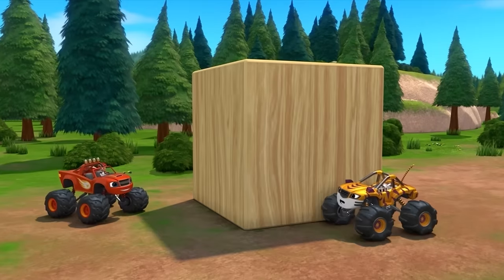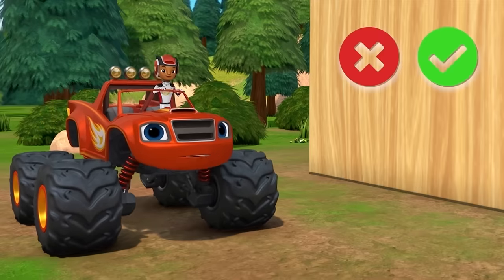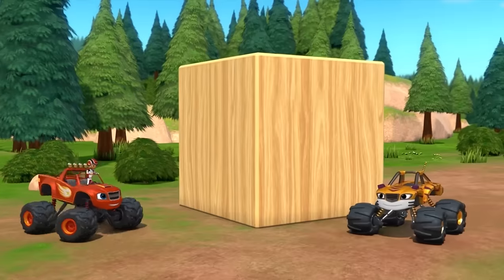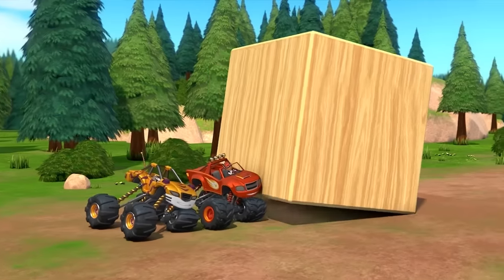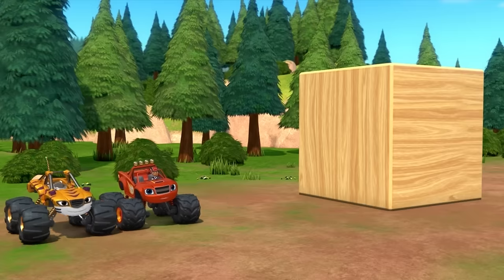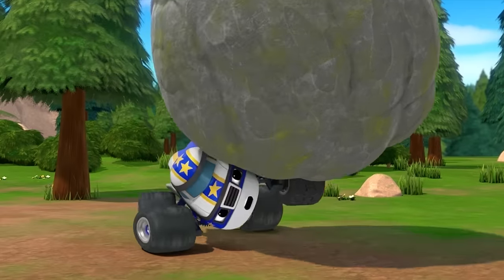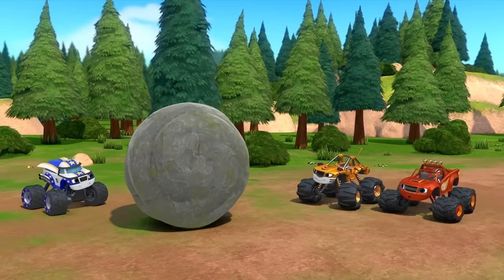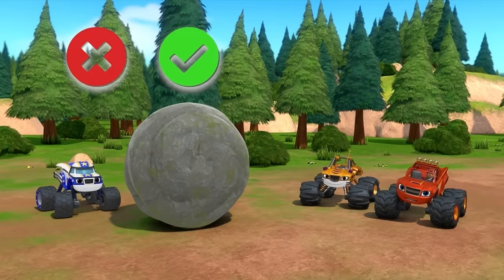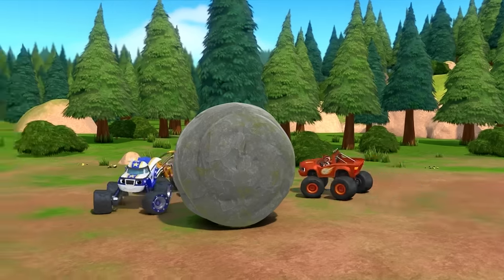Hey! Maybe we can roll this big wooden block at them! Hmm, what do you think? When we push the block, do you think it's gonna roll? Let's find out! Nope, the block doesn't roll. Better look for something else. Hey! What about this giant rock I found? Good idea, Darrington. If we push this rock, do you think it'll roll? All right, let's try it.